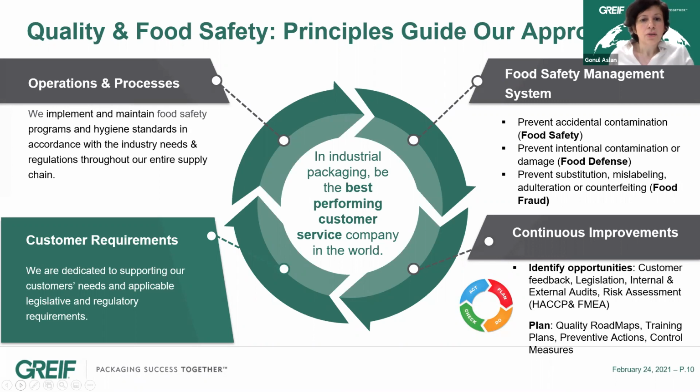Until now, I covered our commitment about customer requirements and food safety management system applications. To maintain the quality and food safety management systems, continuous improvement is the key. In order to meet the expectations of our customers and fulfill the requirements of the laws and legislations, we continuously improve our products, services, and systems.